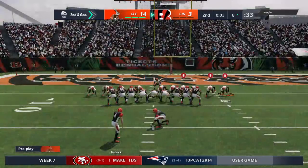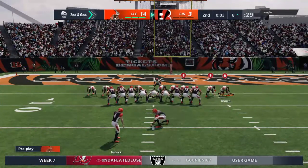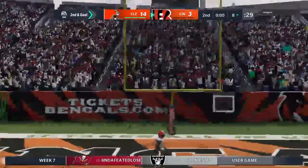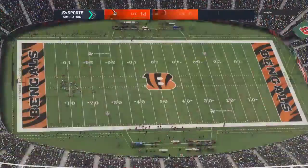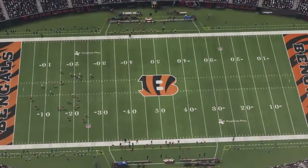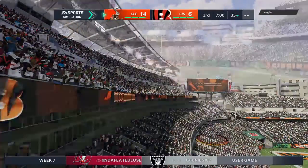So 3 seconds remain in the half. On is the field goal unit to see about getting 3 points. From the left hash, a chip shot here. Bullock's kick is good. So we have reached halftime here in what's an 8-point game. As we send you down to Orlando, where Jonathan Coachman has our EA Sports halftime report.